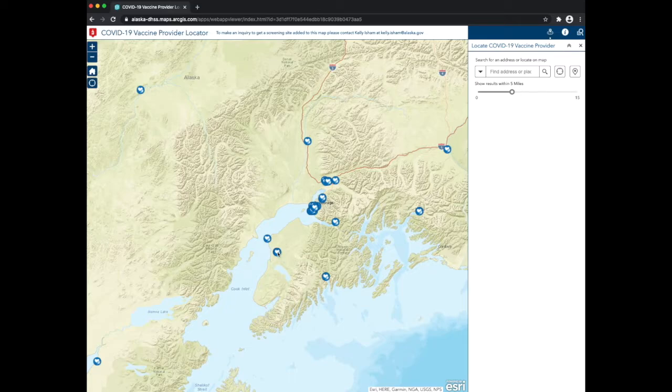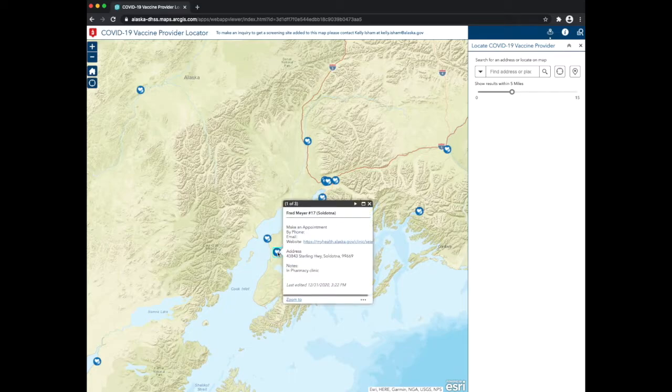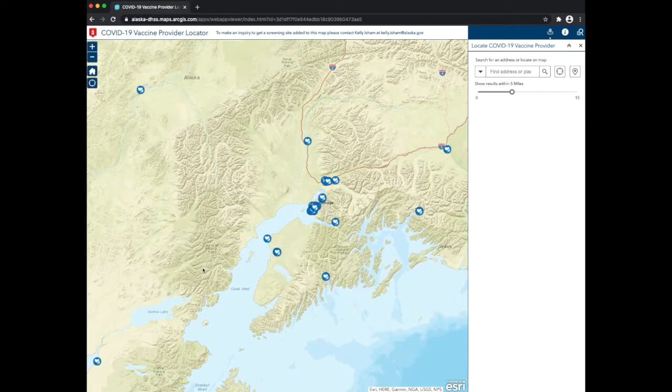If you click on any one of these, a pop-up will appear that will show you the information for each particular clinic. If you'll notice here, this says 1 of 3. There's a button here to advance, and you can see the next clinic or next provider in that central area. I'm going to click out of that.